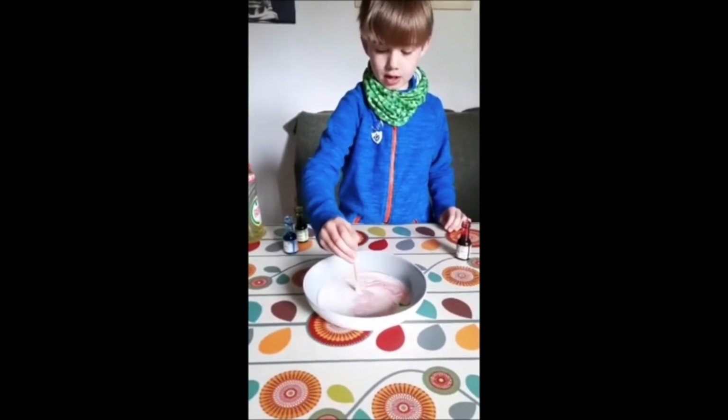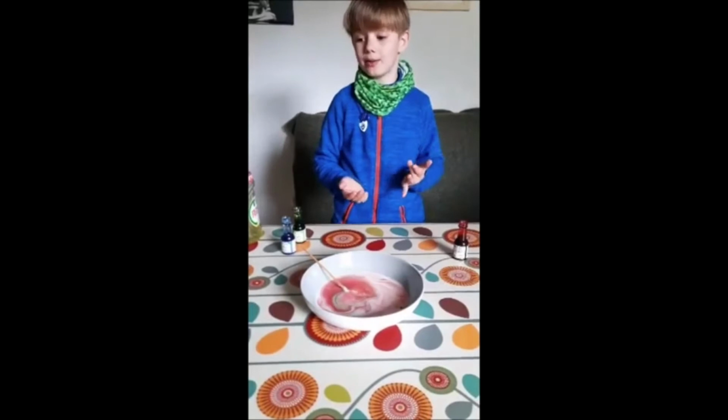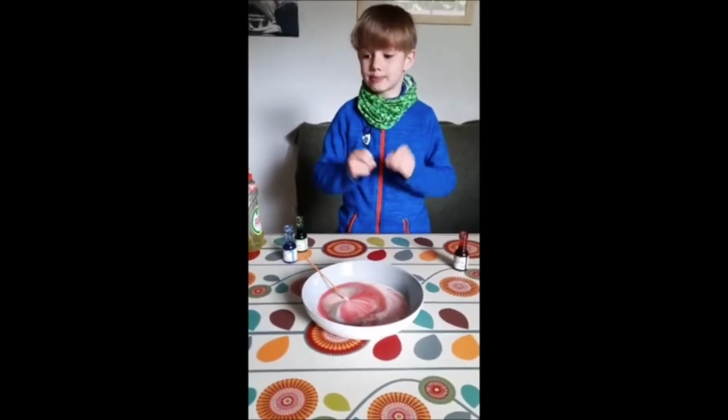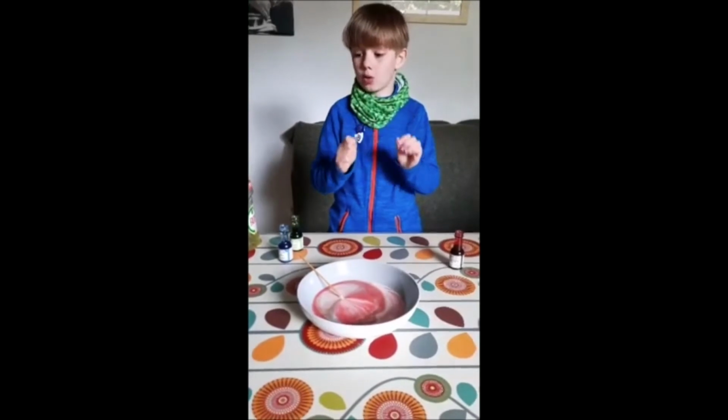Whoa. So you're probably wondering, how is this happening? It's happening when the washing up liquid, the soap, is added to the milk. It reduces the surface tension of the milk so that the food colouring can spread out. The soap grabs hold of the fat in the milk, just like when you do the washing up, it holds onto the grease.